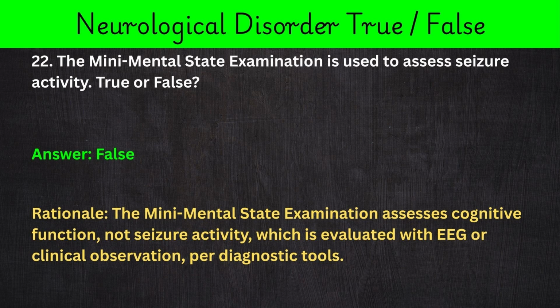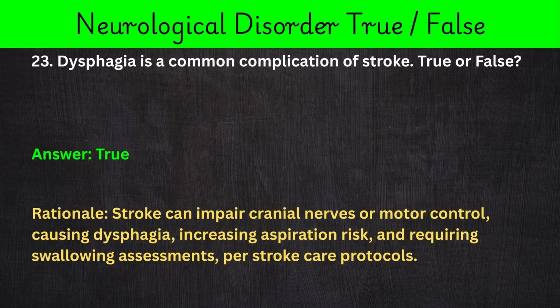22. The mini-mental state examination is used to assess seizure activity. True or false? Answer: false. Rationale: the mini-mental state examination assesses cognitive function, not seizure activity, which is evaluated with EEG or clinical observation, per diagnostic tools.